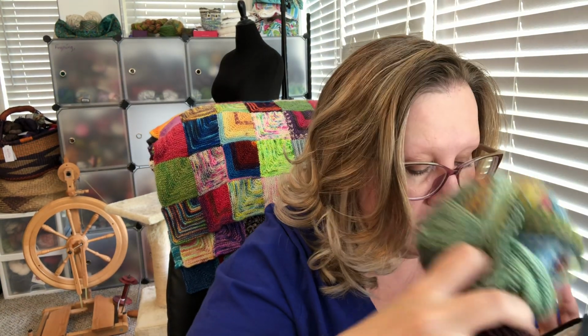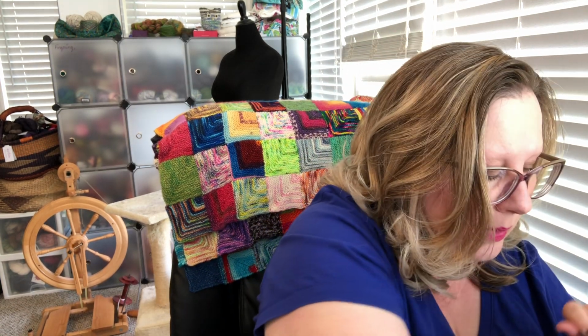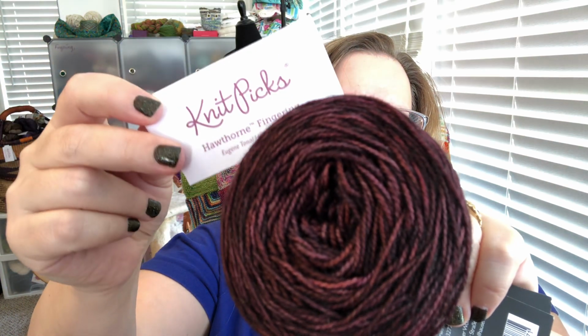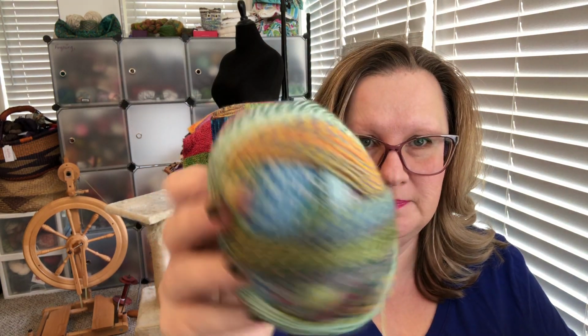And in this, I have a design which I will share with you today as we segue into what I'm talking about. So I am knitting out of Knit Picks Hawthorne in the Eugene colorway, which is this, and Zauberball in color 2334, which is this.